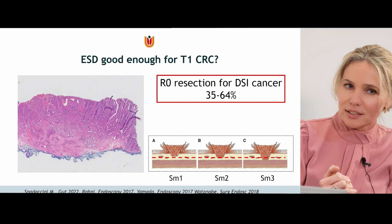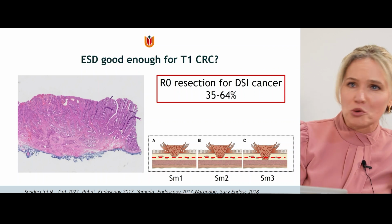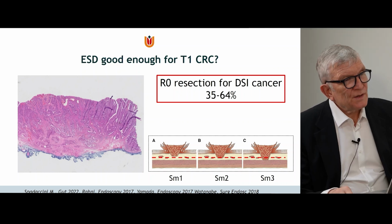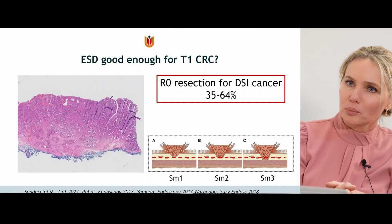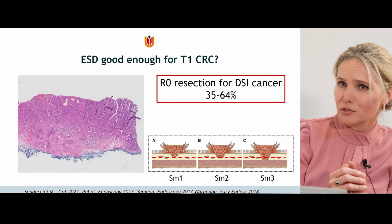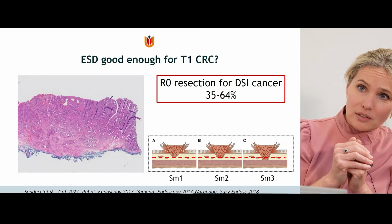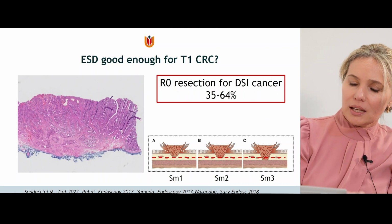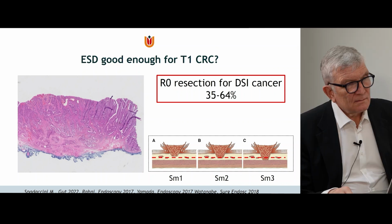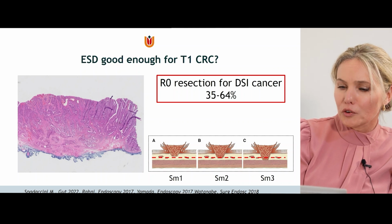If you critically look at data on ESD for cancers, the vast majority of all data we have on ESD is for benign lesions, and some with very superficial cancer. But if you critically look at data for actual cancers, the R0 resection rates are really dropping. As soon as the invasion is SM2 or more, the R0 resection rate drops to game over. It's unacceptably low for cancers.